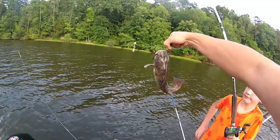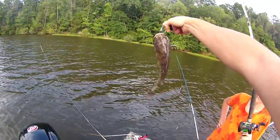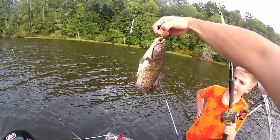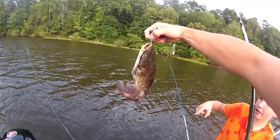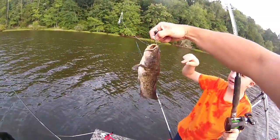Well, actually, he's a pretty big bullhead. But I tell you what we're going to do. We're going to put him in the live well and keep him for bait. You didn't like that? That's the first bullhead I've ever caught in your life? Yeah. All right, well, he's going in the live well, and we'll keep him for bait for the tournament.